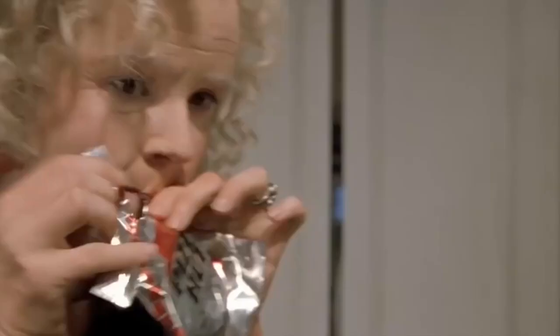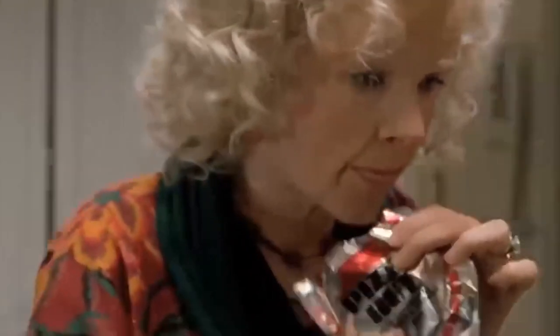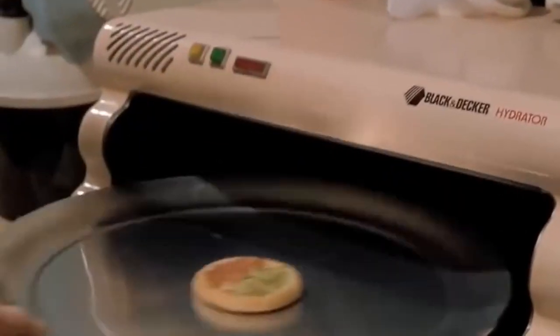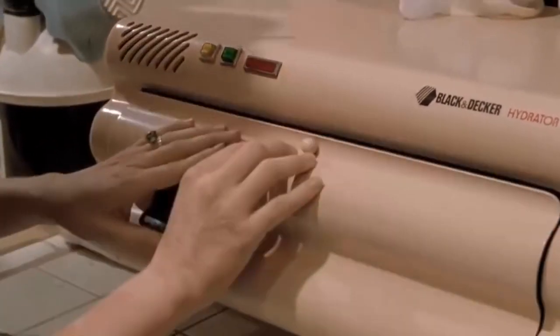Hey, pizza! All right, just wait. Grandma, when it's ready, could you just shove it in my mouth? Don't you be a smartass. I'll grab you a try. Man, a hydrated pizza sounds good right now.